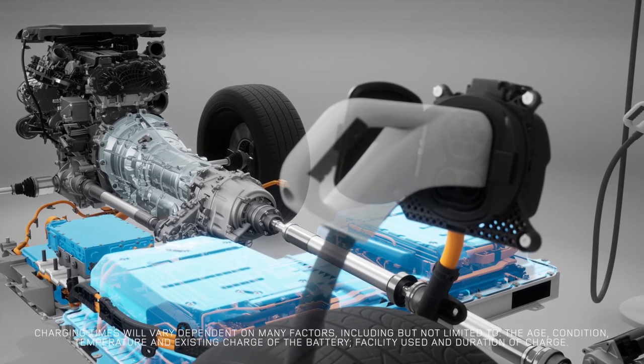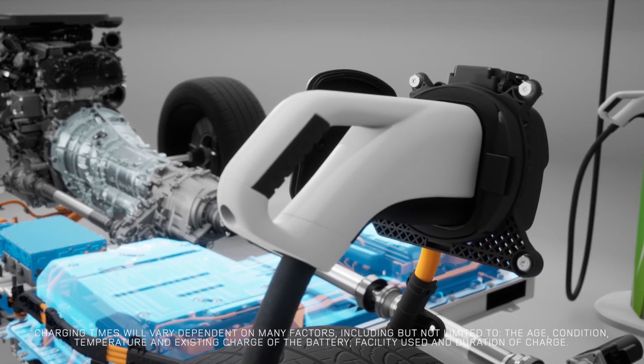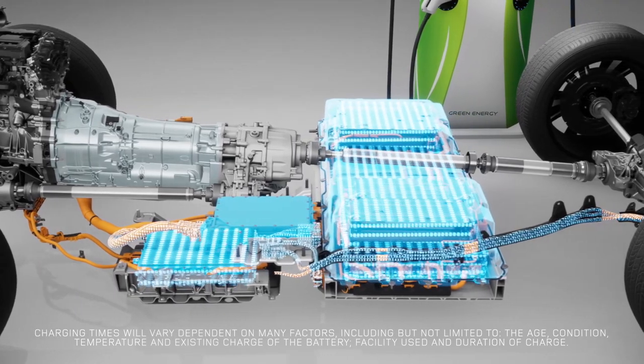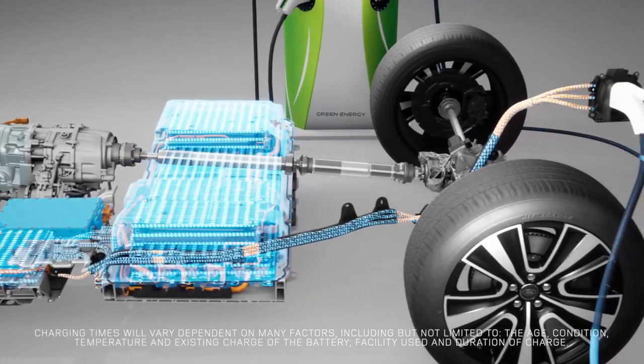For faster charging away from home, Range Rover can utilise a 50 kilowatt DC charger. DC charging cables have a bigger plug, so you will need to remove the cover from beneath the charging port. Follow the instructions on the charging points for connection and payment information.